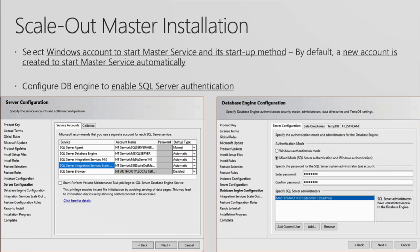And the important part next is on the database engine configuration, you have to make sure that you select mixed mode authentication, which is Windows and SQL. The reason being is SQL authentication is used by worker service to write back execution logs in SSIS DB. If you don't do that, then the worker service cannot access SSIS DB, which is hosted in the Scale-Out master machine.